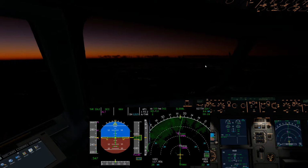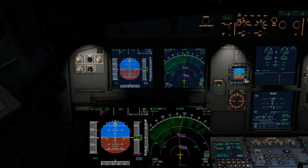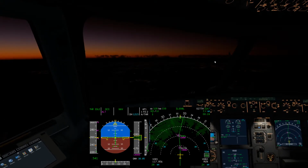And we're about to cross 18,000. Transition altitude. Nearest altimeter, 3002. Well, thank you, but we're going to be setting it to Atlanta. Appreciate it, though. Thanks for the heads up. It's Macon.